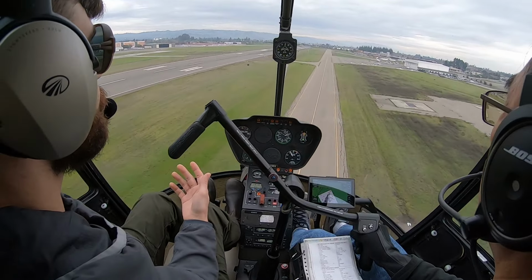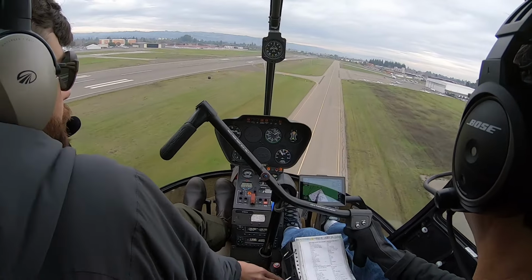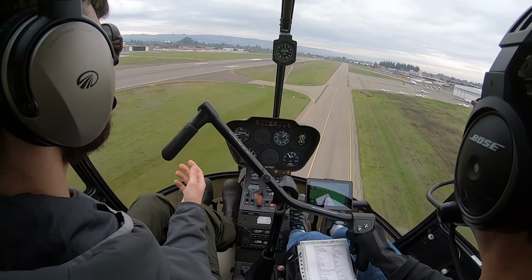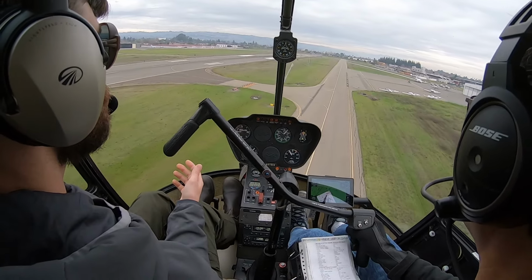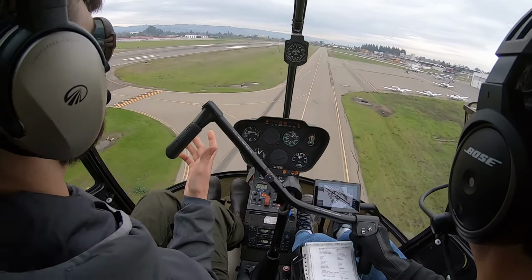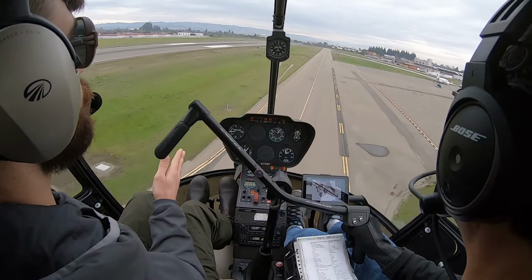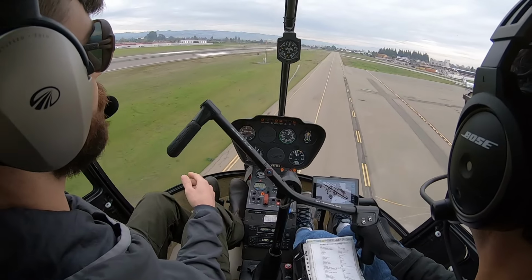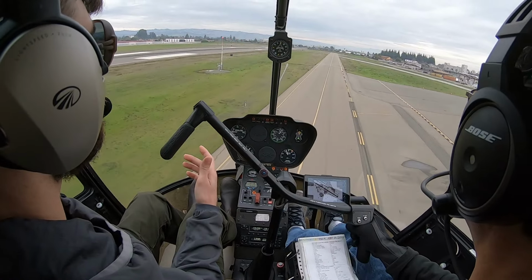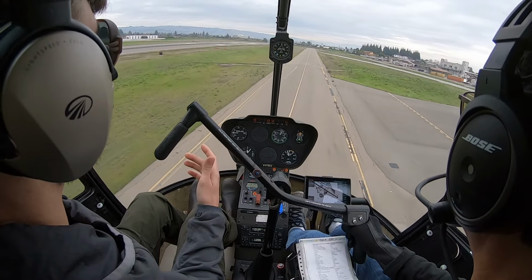Right. And then I usually put my carb heat down. Got it. I can do that for you. All right, on final approach, so that we know exactly what our manifold pressure is. Sounds good. And just know we have a left crosswind too, so you might need a little bit more left cyclic than typical. Okay, left cyclic.